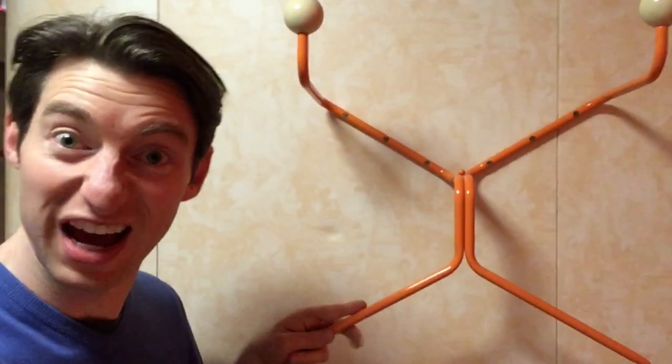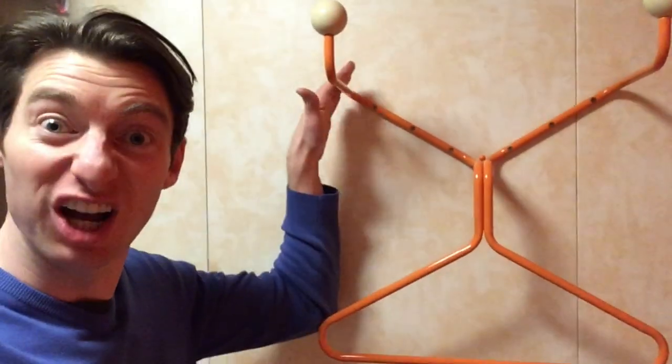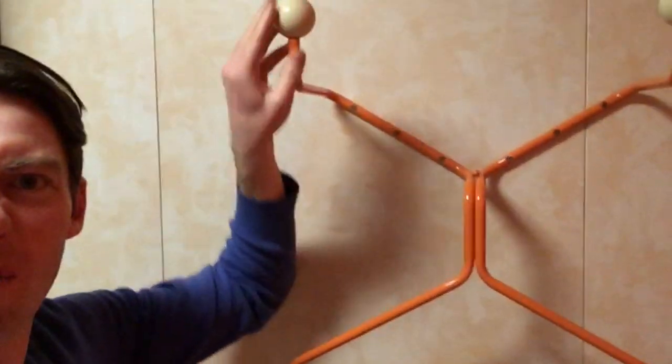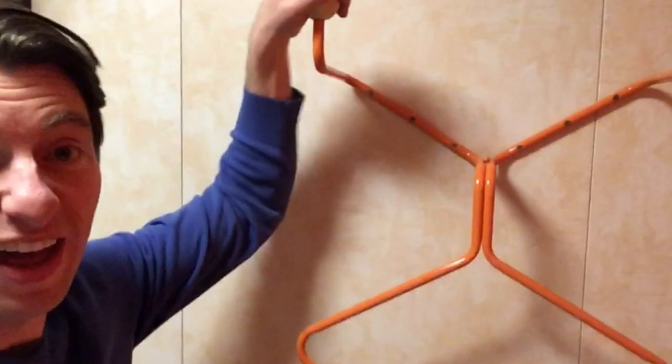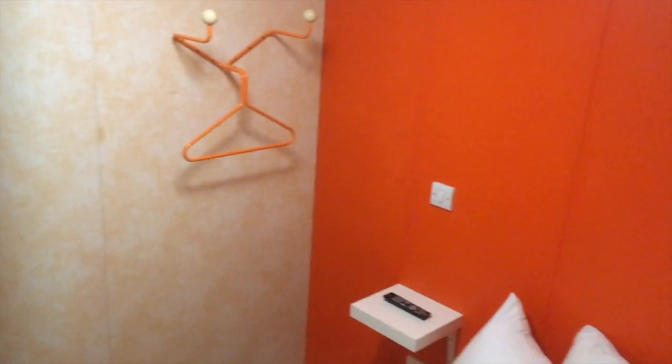Of course, you don't have a wardrobe. What you have instead is this climbing frame looking contraption. And it's got a couple of nice baubles on. I don't know what they're for, because they're actually quite big, these golf balls on top.